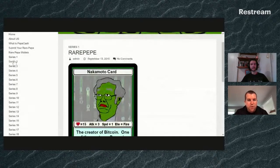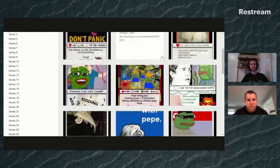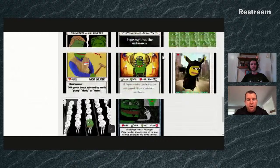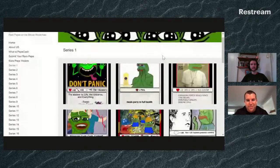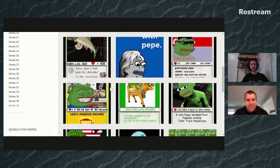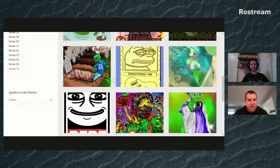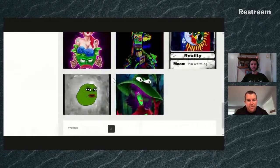It's pretty cool how you see the whole concept evolve over time. And if you look at the later series Rare Pepes, they really are very good artistically. I love all the old Rare Pepes, but I'm under no illusion that they're artistic masterpieces. They're very internet meme culture, kind of crappy paintbrush, put-together things. But after a while, you start seeing very good artwork being done as people jumped in.